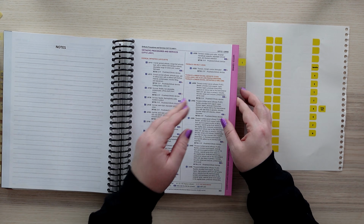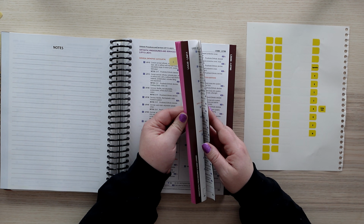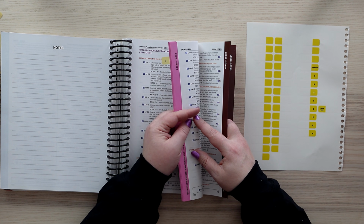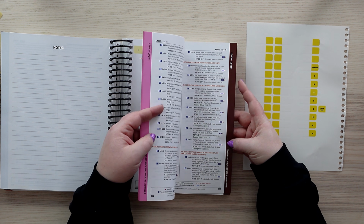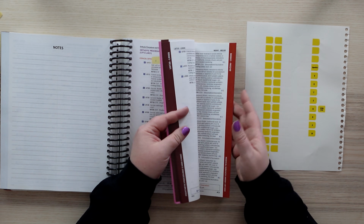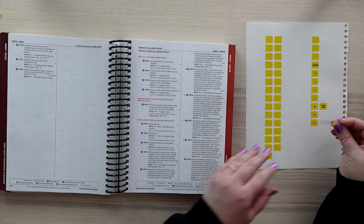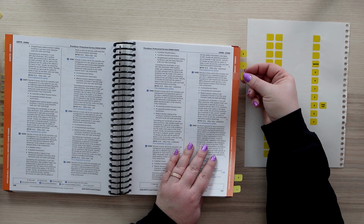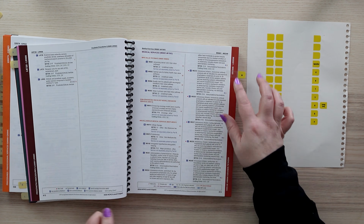All right. We're moving right along to the M codes. So just be careful because the L's have two different color-coded sections for this book. So here's the one that is for orthotic. This one's for prosthetics. And then we have the M codes for medical services. M.